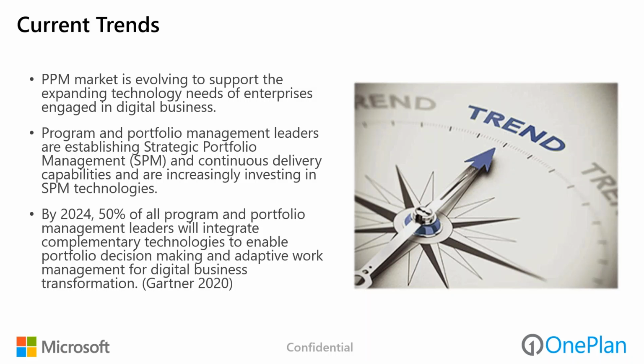So we're seeing a lot of organizations move towards this. You can see the bullet point at the bottom from Gartner that 50% of all organizations will be integrating this capability and this thinking into a much broader definition of work and how they measure it and how they accomplish their objectives as they go forward.